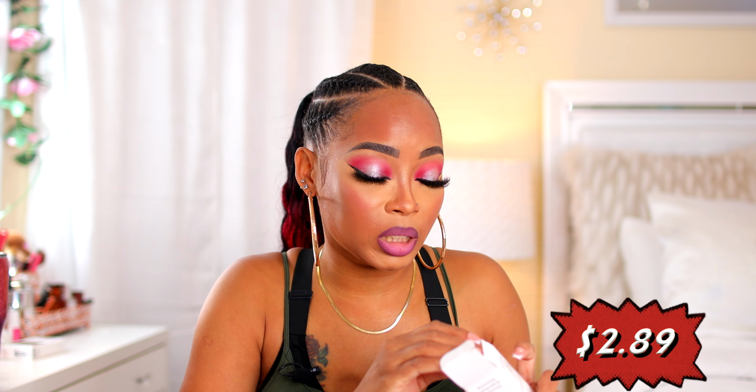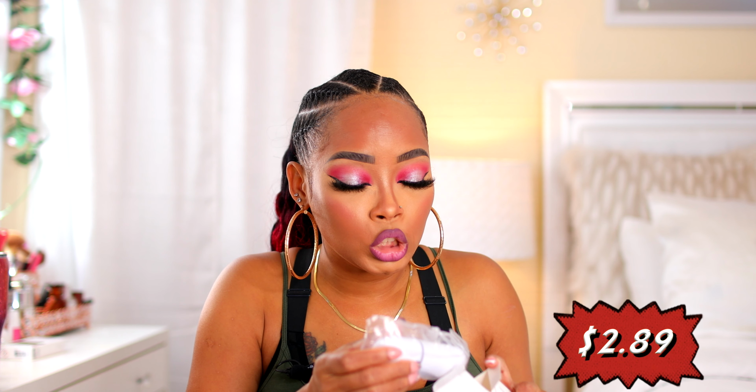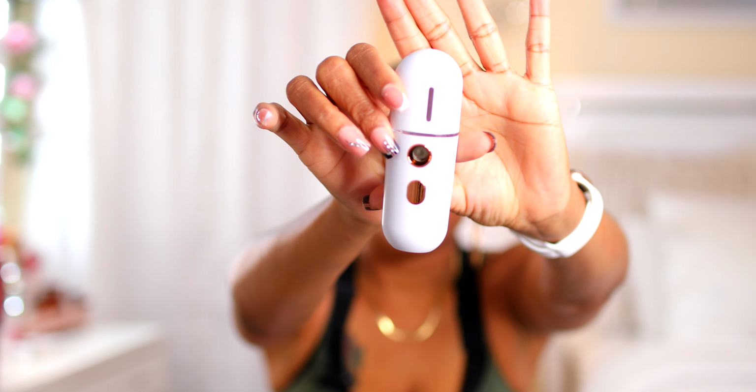That's what it says. I'm just a messenger. But on the website, when I was picking it out, it looks to be a steamer, like a face steamer, a travel face steamer. So that's the reason why I got it. And it came with a USB charger, like you see right here. And let me show it to you guys real quick.